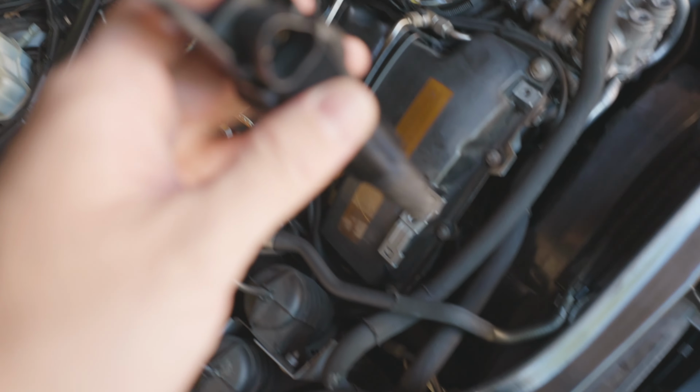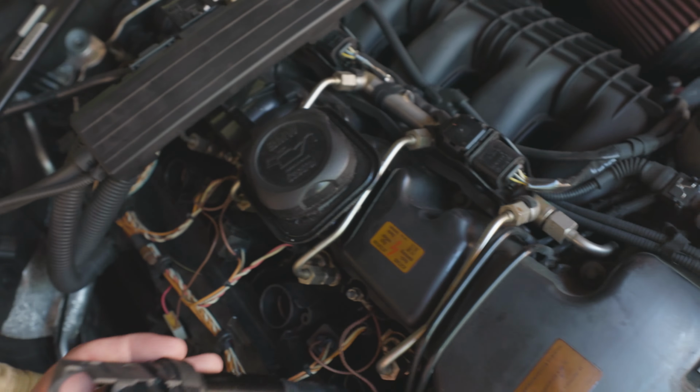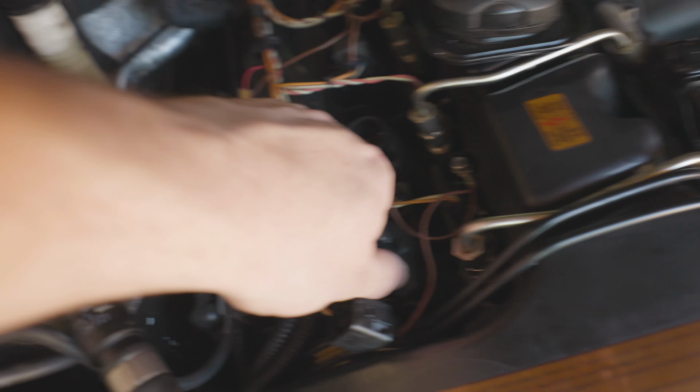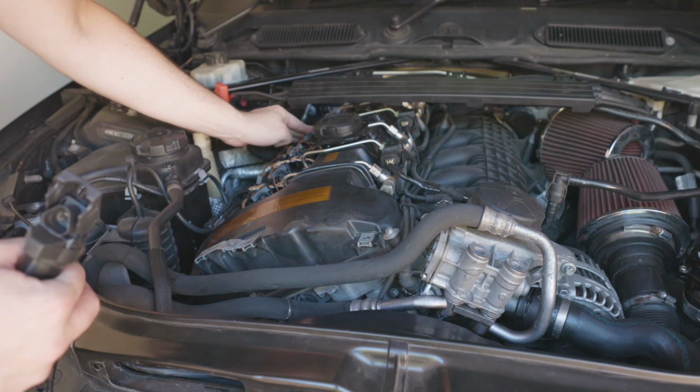So now for the coil packs, these are pretty easy. Just plug them in, push them down until they're properly seated. You can see some alignment in there. It's about 4 o'clock if you're looking vertically. I just press it down until they can't go in any further, then reconnect the wire up and then just lock it down. And that's good to go. Spark plugs and coil packs are done. So if you're not replacing your injectors, you can stop here and you're sorted.